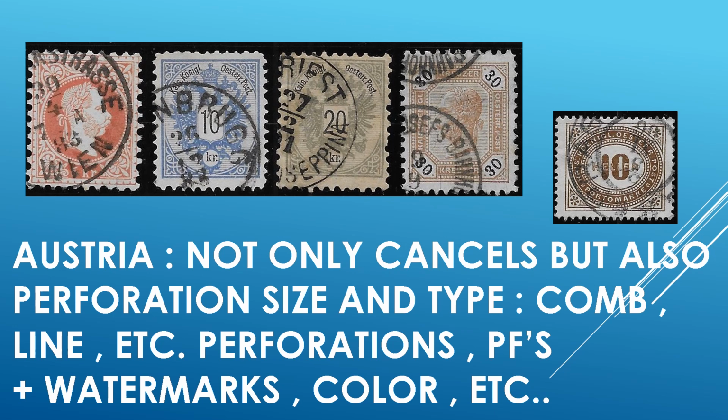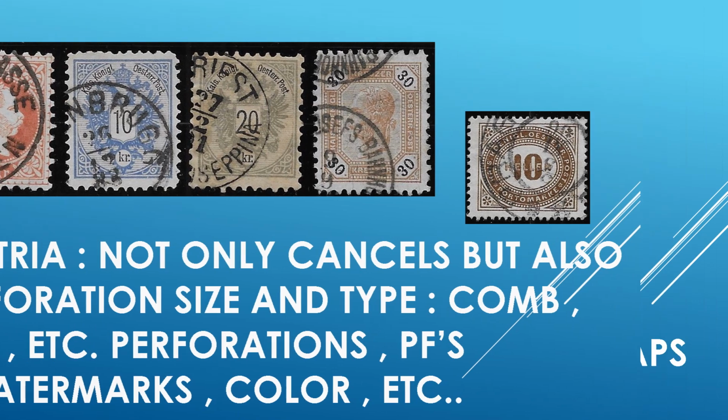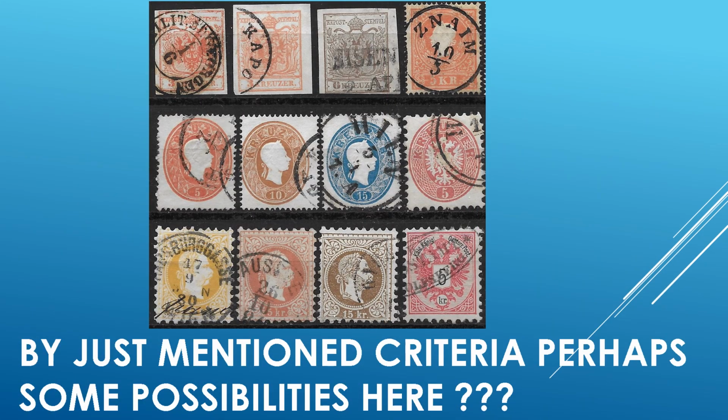These Austrian stamps have a lot to look for. For example, the different perforations such as comb perforation, line perforation, and so on. Plate flaws, watermarks, and color. So check them out closely because some of these can be rather expensive. And here are a few more that need checking out for the previously mentioned criteria.